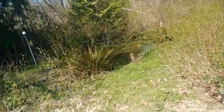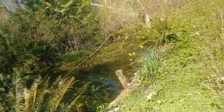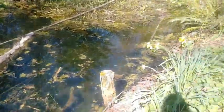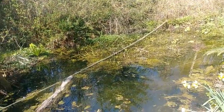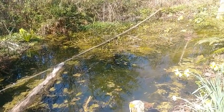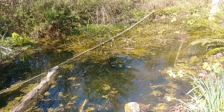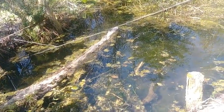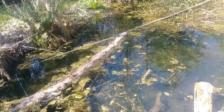Here's my pond. There's a problem with my pond. The problem is that no water is going out. Oh, look at that butterfly. No water is going out of my pond and no water is coming into my pond. And that's a problem. Water needs to go out and water needs to come in so that it stays fresh. Otherwise, it starts getting lots of algae growing in it. And it's not fresh water anymore.